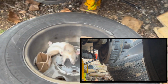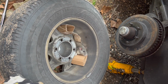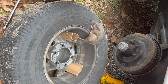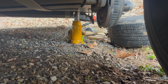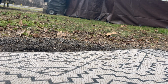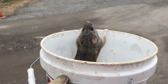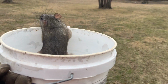Holy moly, he's huge. Not feeling too good, I don't think. So, is he stuck? Nope, he's just curvy. Can you give him a boost with a stick? Oh my goodness. You just back up. Let's take him to the woods. Come on, little guy, we'll get you over to the stream.